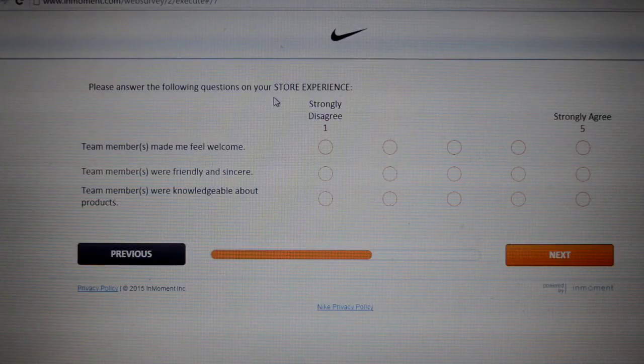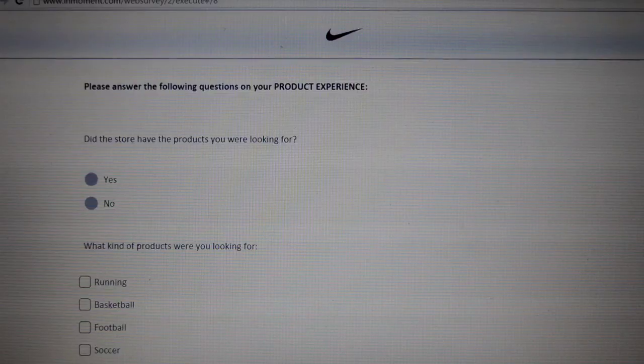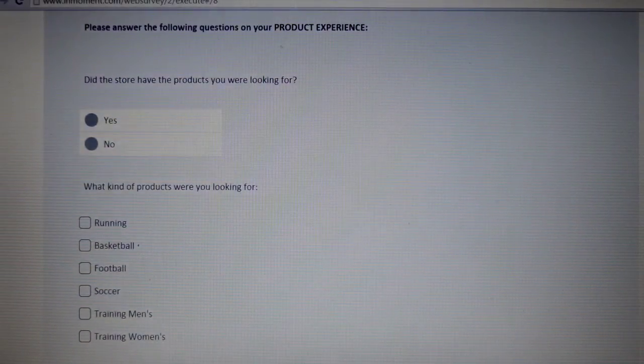Then please answer the following questions on your store experience, and it gives you a Likert scale. Strongly agree down to strongly disagree. Team members made you feel welcome? Most of the time they do. They were friendly and sincere. Yes, they were. The team members were knowledgeable about the products. I'll put 2 for this case because obviously they don't really know about Jordans, because Nike hold all the details very secret from the people that are in store.